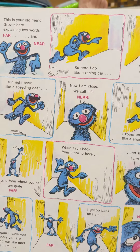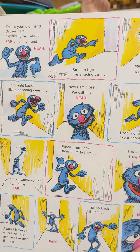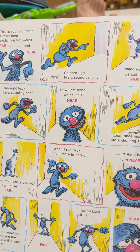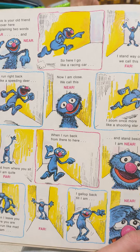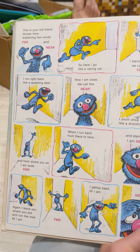Ooh, Grover is up to something. This is your old friend Grover here, explaining two words, far and near. So here I go like a racing car. I stand way off. We call this far. I run right back like a speeding deer. Now I am close. We call this near. I zoom once more like a shooting star.